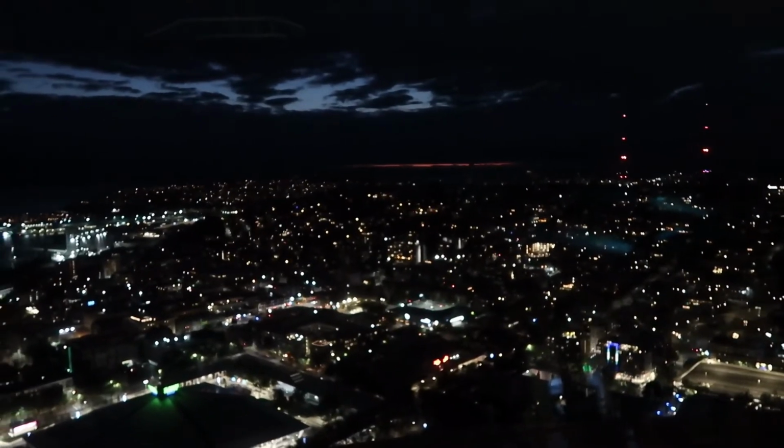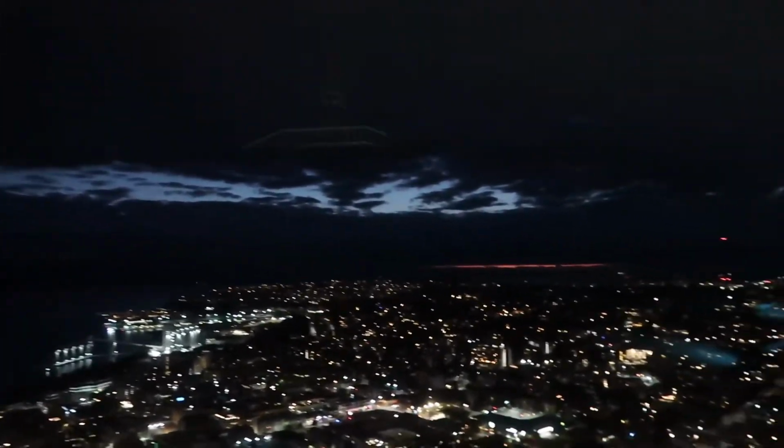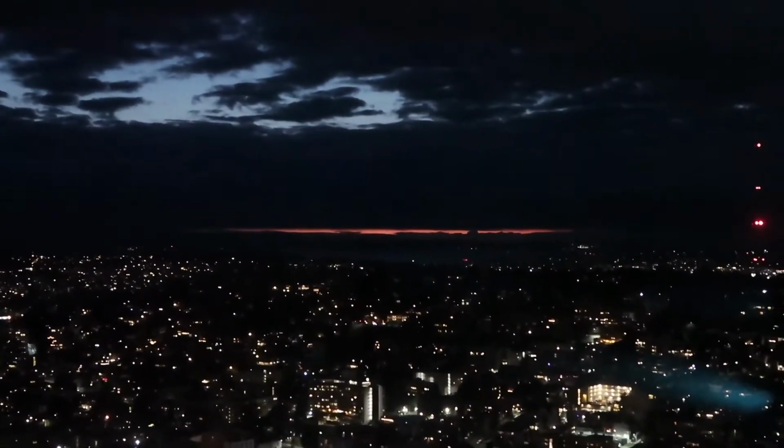So it's 10 o'clock at night now, and not only can you still see some light up there in the sky, but there's the sun still setting over there. This is just crazy to me.